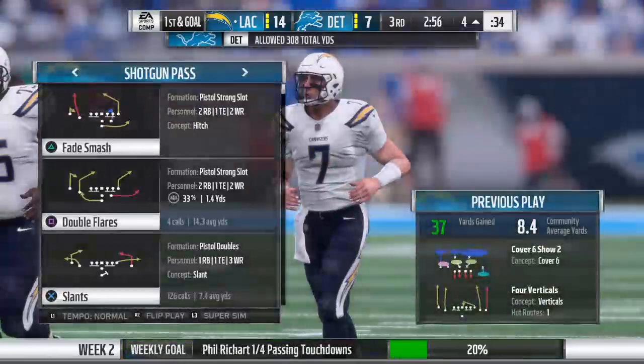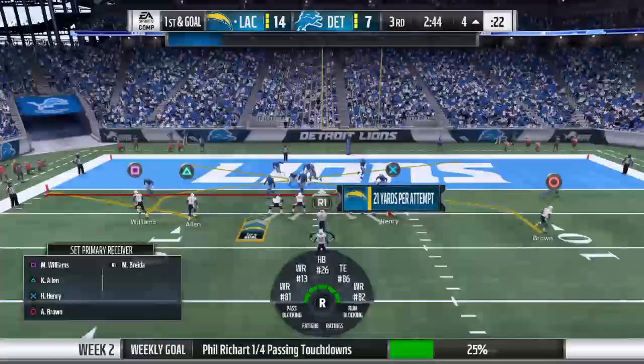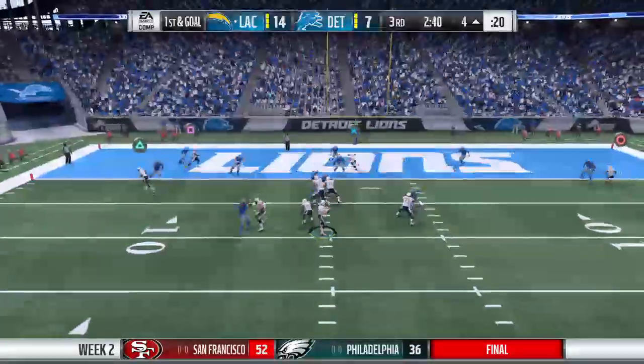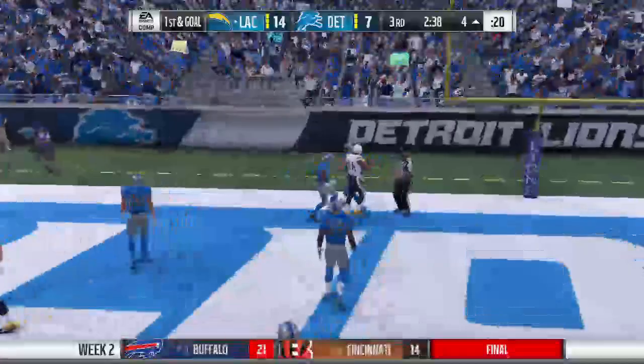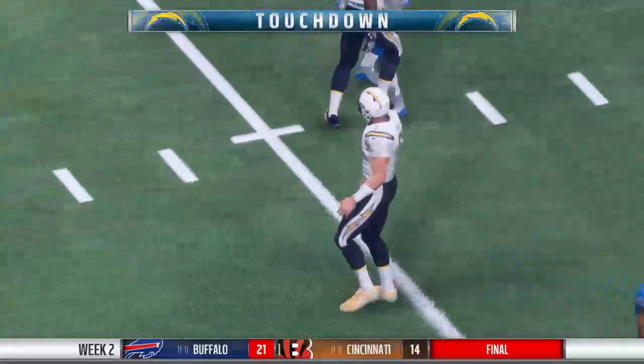They went for the haymaker there, didn't they? A big shot towards the end zone, and they came up with the catch, but they were tackled short of the goal line. The defense escaped the big one there. Now they've got to try and hold him to a field goal. He's got his man. It's caught. Touchdown, Chargers.